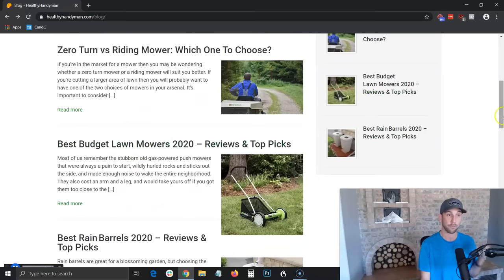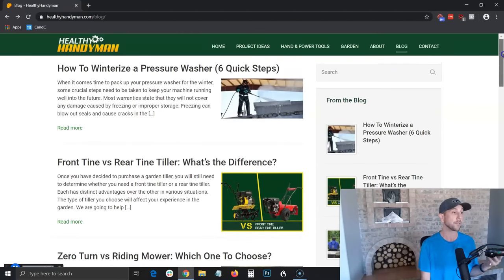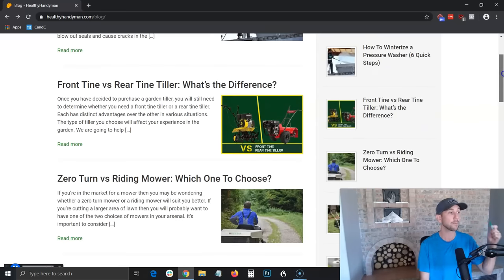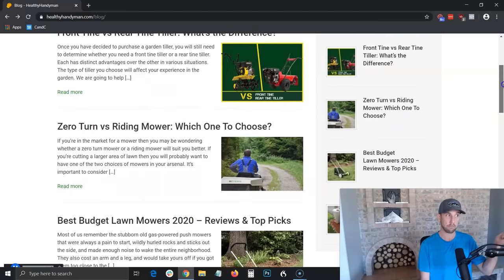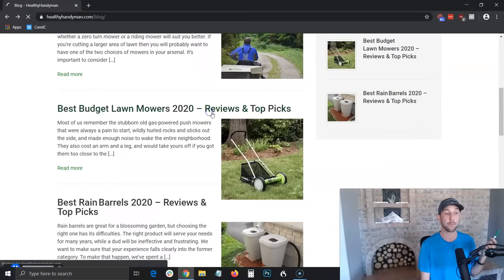Now, you notice the first one I went to was not actually a review site. I thought it was right away. It's an information site. So we can look at the top of their blog roll, how to winterize information, front time versus real time. That's information. Zero turn versus riding mower. That's information. And then we get into the best budgets.